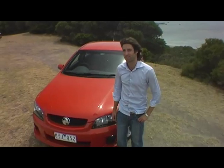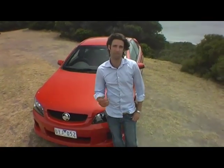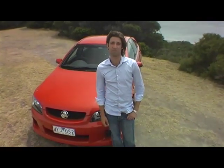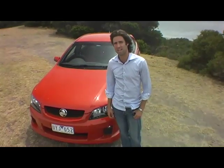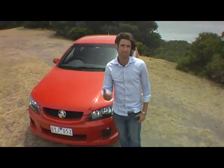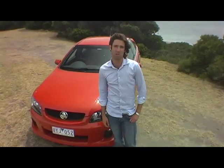So the family's expanding, the sports car has to go. You need something with 5 seats, a big boot and still a bit of oomph. Holden's new VE SS has just come out with a 6-litre V8 and 270 kilowatts, so you can still do the old school run with tyre smoking all the way.